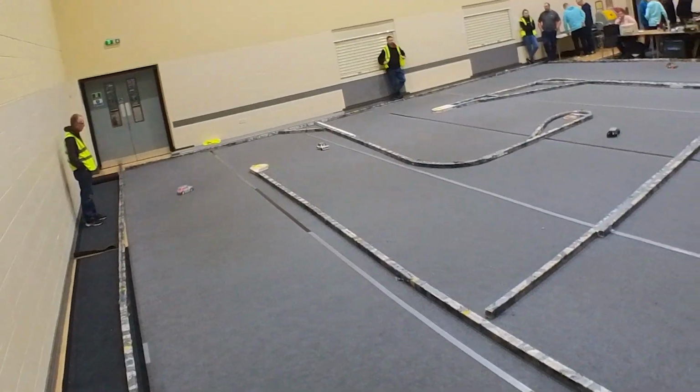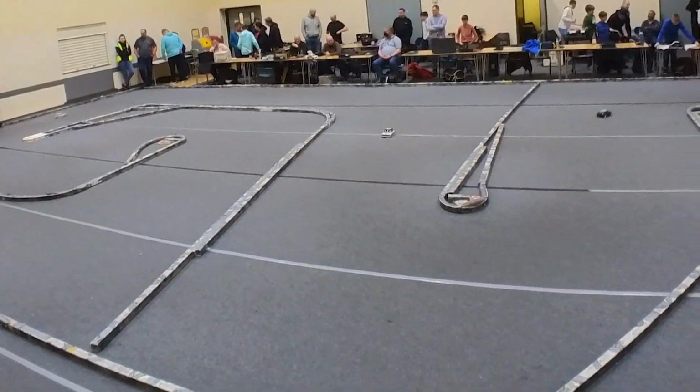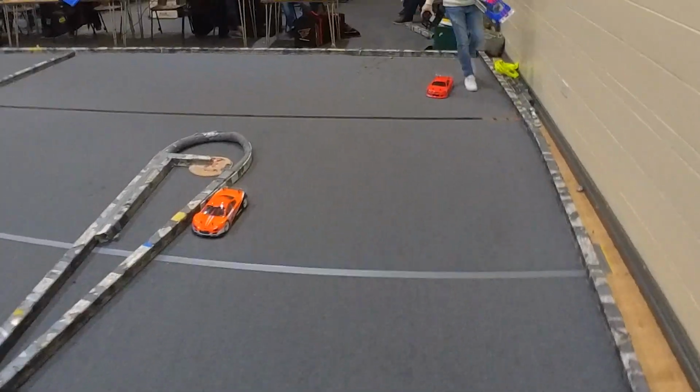For the rest of the race, I managed to keep my position and I was pretty close to the guy in second place, but I couldn't get through and I ended up coming in third, which to be honest, I'm still pretty proud about. Good race, mate. Well played, yeah. All very fast out there.